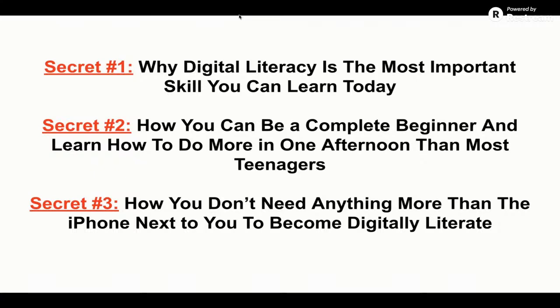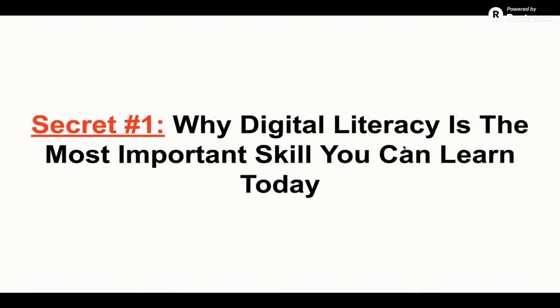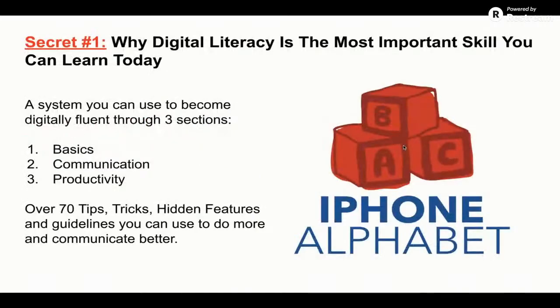Secret number 1 is why digital literacy is the most important skill you can learn today. Secret number 2 is how you can be a complete beginner and learn how to do more in one afternoon than most teenagers. And secret number 3 is how you don't need anything more than an iPhone next to you to become digitally literate. You do not need more than that. Everyone, the first secret is why digital literacy is the most important skill you can learn today.